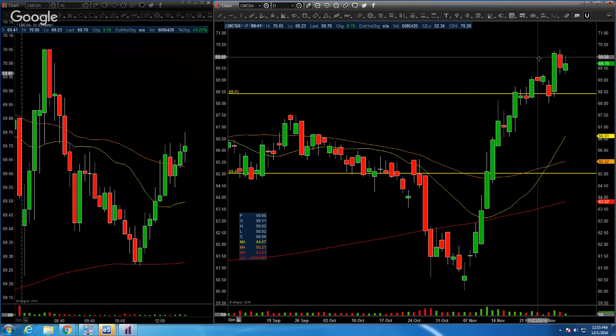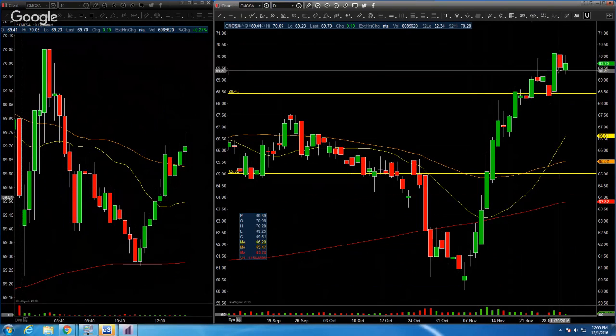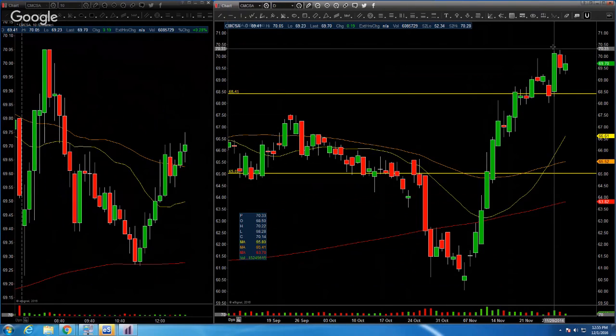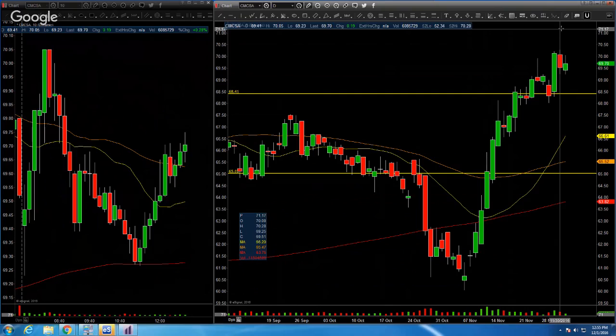Well, you had a topping tail here. You did close above it, but you never confirmed. If you wanted to short this one, short it. If you get above these all-time highs, you've got to get the hell out. If it gets to 75 or so, re-short it again.